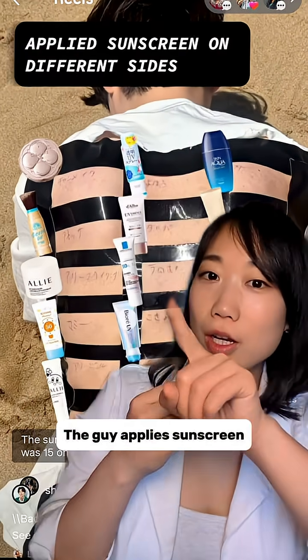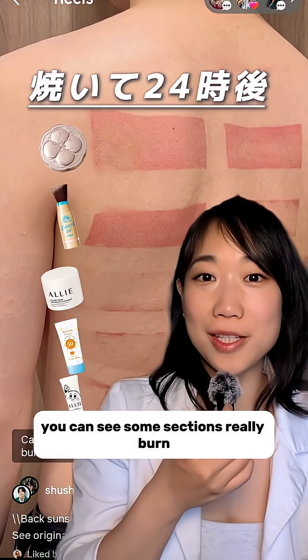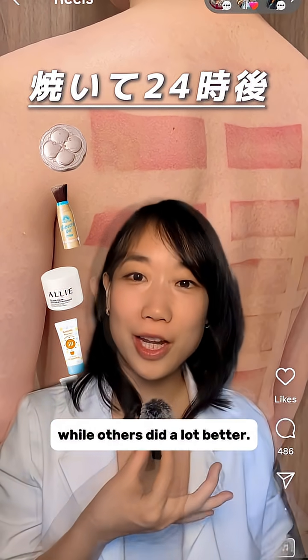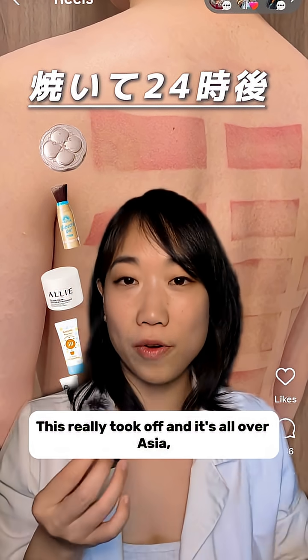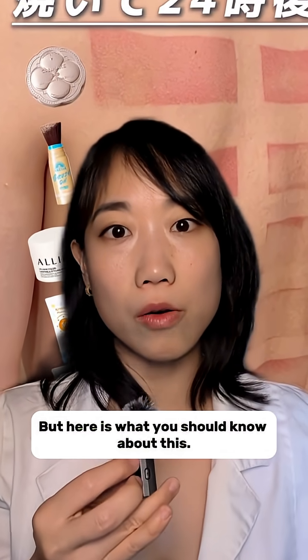The guy applies sunscreen onto different sections of skin, lays in the sun, and after some time you can see some sections really burn while others did a lot better. This really took off all over Asia, even with news outlets citing this study. But here is what you should know about this.